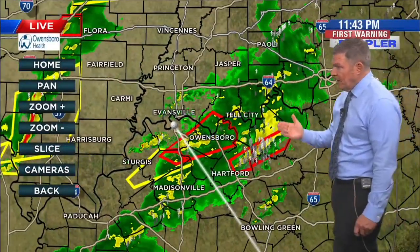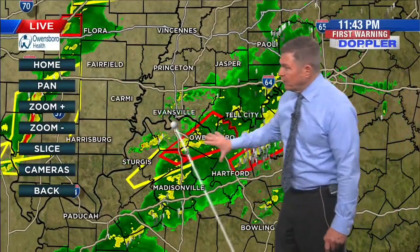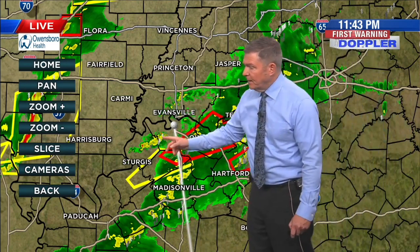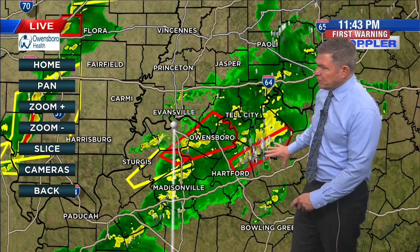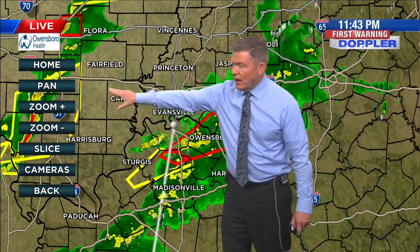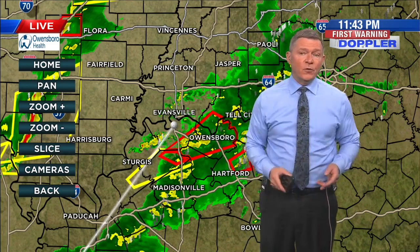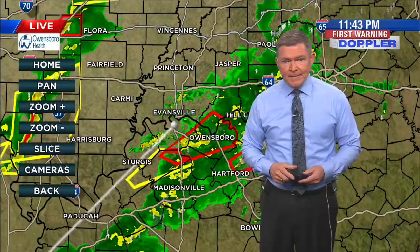Nothing really threatening Evansville now. These severe storms are passing to our southeast of Evansville. There's some rain up there, but the tornado threats are southeast. And then we have this line of storms along I-57, which will be coming in from the west once again, increasing our threat for severe weather. All right, let's head over to Brad and Stacy for another update.